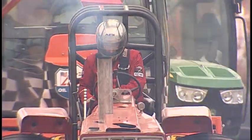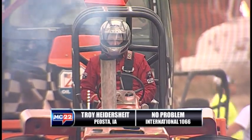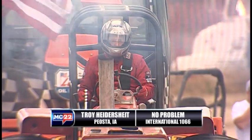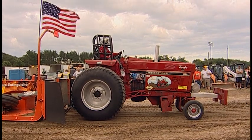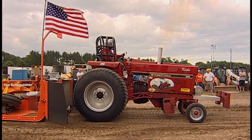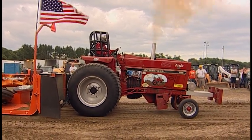Final puller here in this class is Troy Heiderscheit out of Bankston, Iowa. Troy behind the wheel of the 1066 he calls no problem. Yet to see Troy so far this year on the East Central Iowa Series, so let's see what he's got for us here tonight. Troy Heiderscheit out of Bankston.